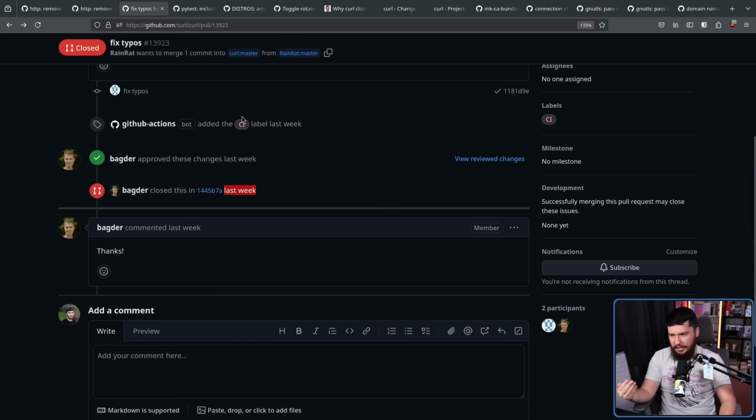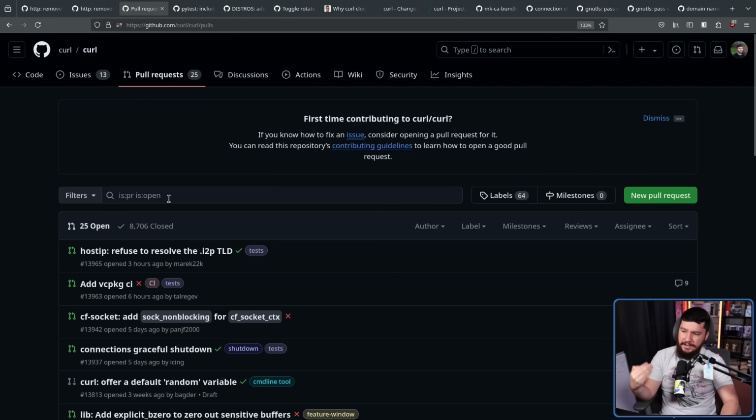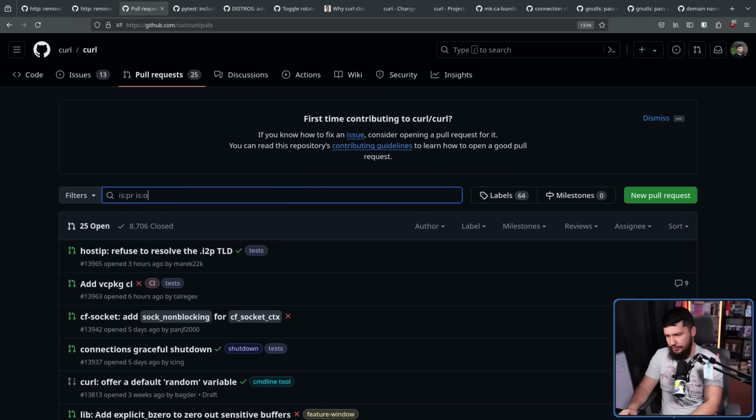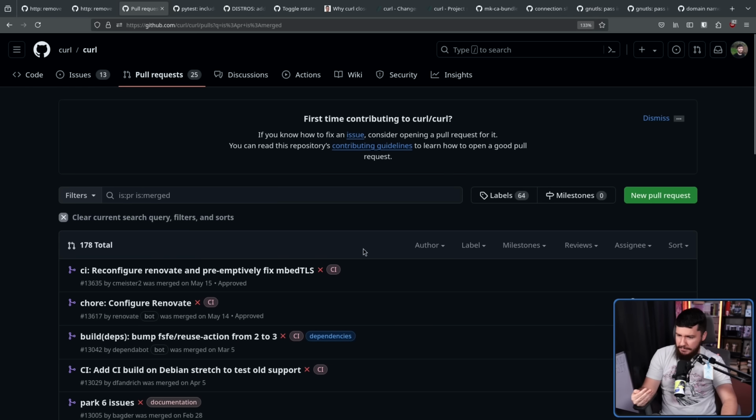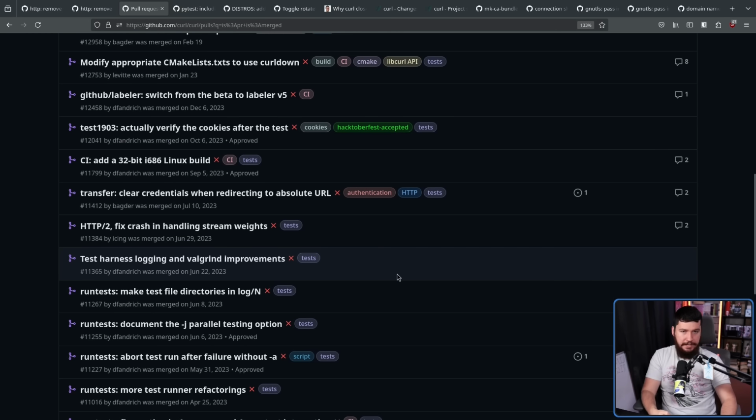On GitHub, you can search through pull requests based on the state they are in. So is merged, is opened, is closed, things like that. And because things are not being merged, you can't really use is merged properly. It's going to show you some commits that have actually been merged, but there's just not that many of them.